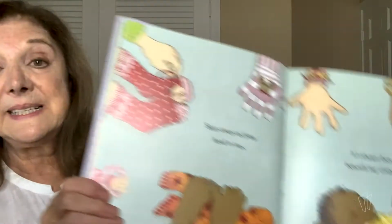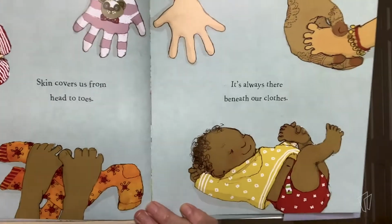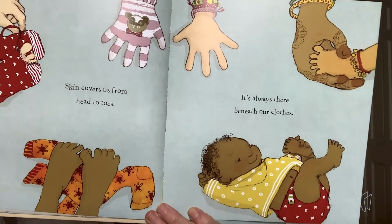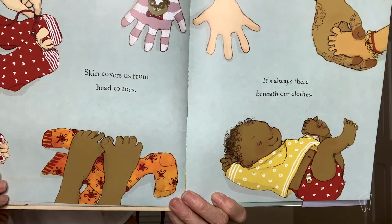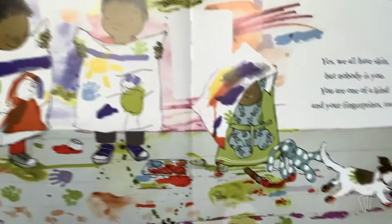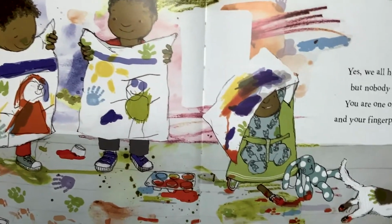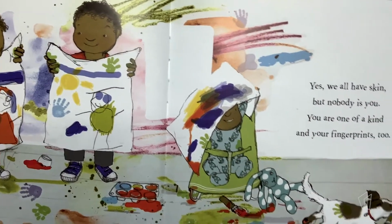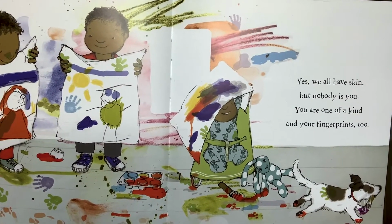Skin covers us from head to toes. It's always there beneath our clothes. Yes, we all have skin, but nobody is you. You are one of a kind, and your fingerprints too.